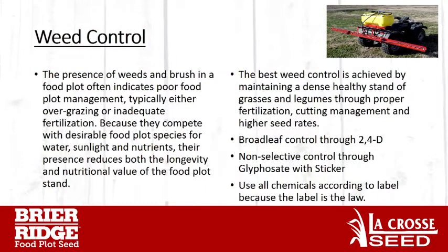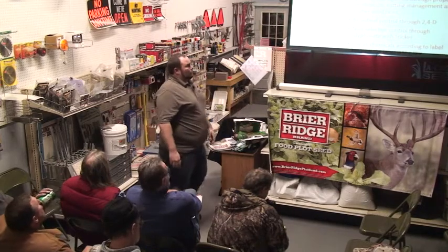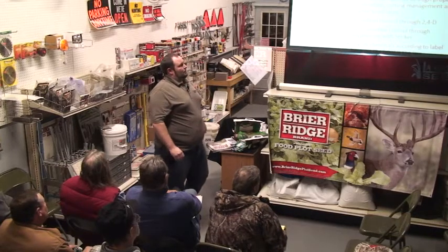So, as we all know, we do not sell chemicals as a company. Hohl has a full lineup of chemical. The broadleaf control that we see the most is 2,4-D. Non-selective herbicides are glyphosate with a sticker. I always put this in here. I think everybody use all chemicals according to label. Label is the law. No matter what someone tells you, the label in the state of Wisconsin and every other state is the law by the chemical company, and the chemical company will stand by it.